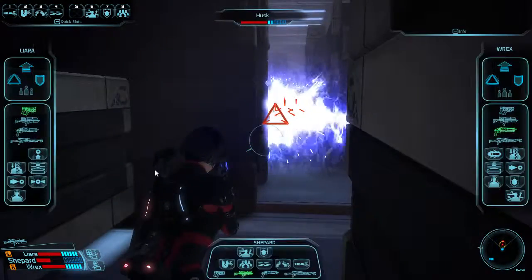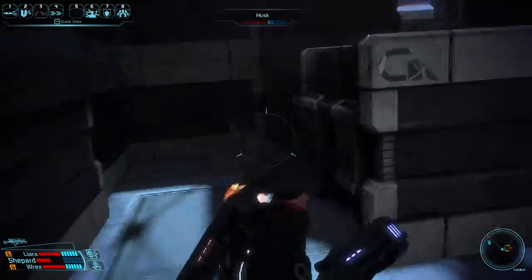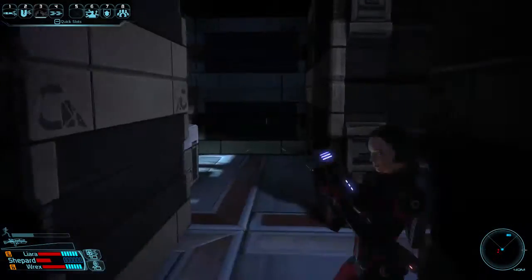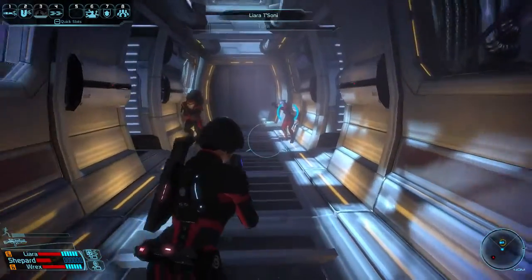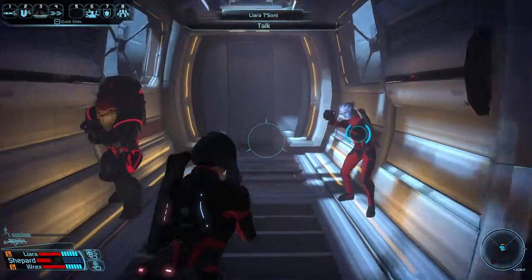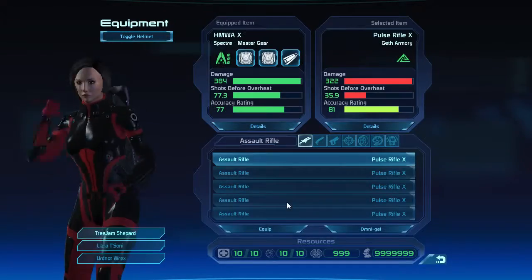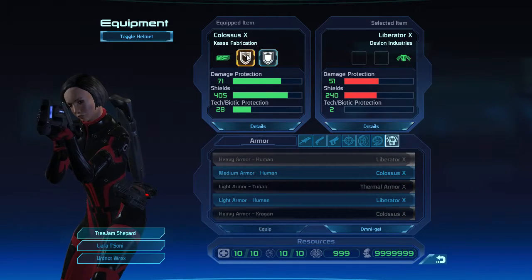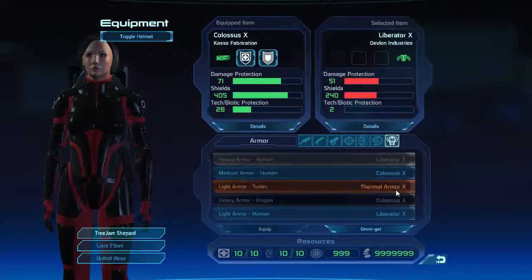Okay, that's not good. That's not good. Okay, come on, Shepard. Okay, that was a little too close. I about got myself killed that time. It was a little reckless on my part. But I'm going to go ahead and start putting up some... Let's try some medical exoskeleton, because I'm going to need it.